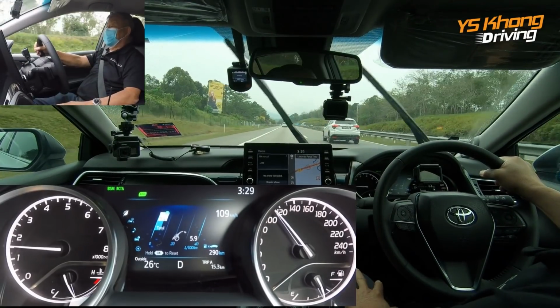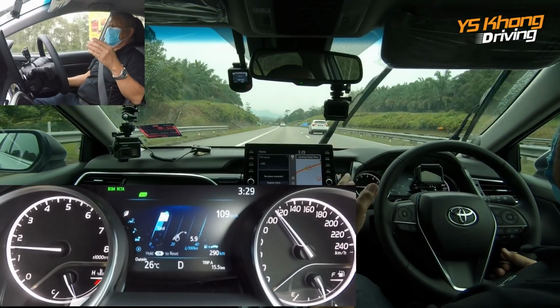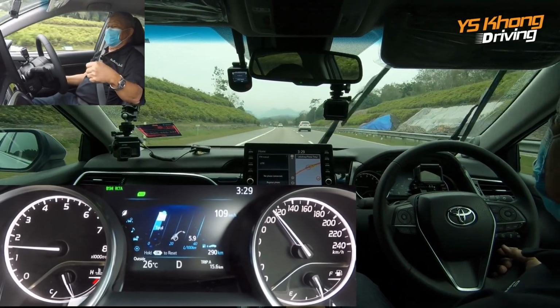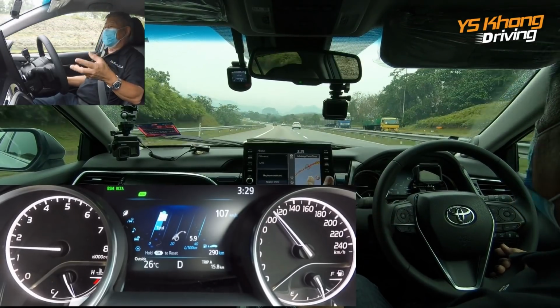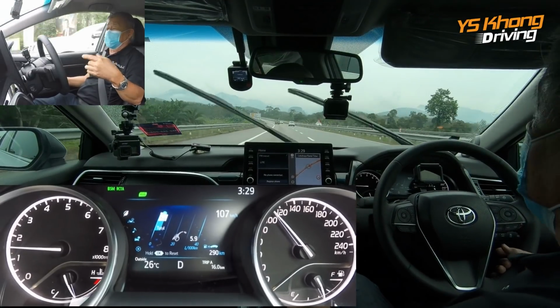Oh yes, as part of the safety sense, this car also has the DRCC, and DRCC means dynamic radar cruise control. Yep. And it works from 0 to hero. So when you slow down, you can also have low speed follow, and when the car in front moves, you will follow the speed.